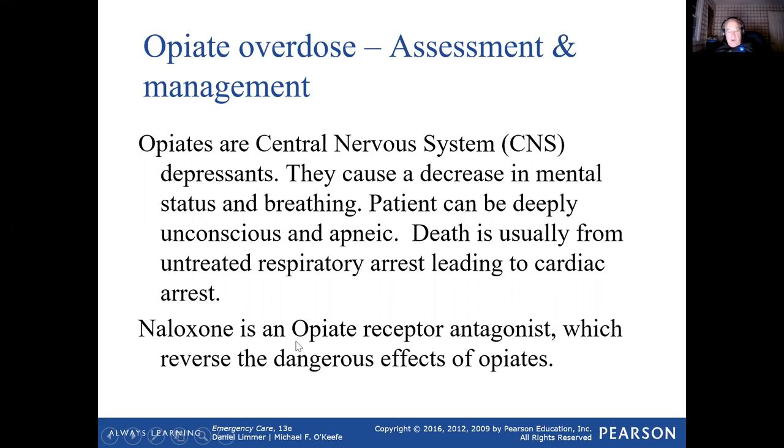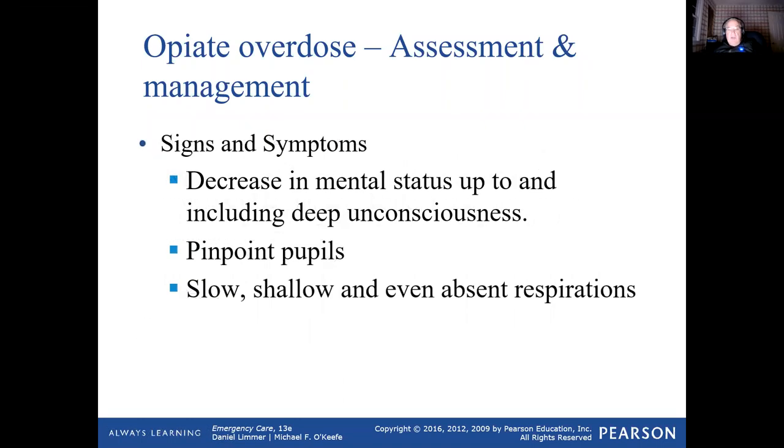Naloxone or Narcan basically goes to the part of the brain that likes the opioid and blocks the opioid from being able to get there. So it stops the opioid from having that effect on the brain of making them unconscious and stop breathing. The problem is that Narcan only lasts, like I said, about 30 minutes.